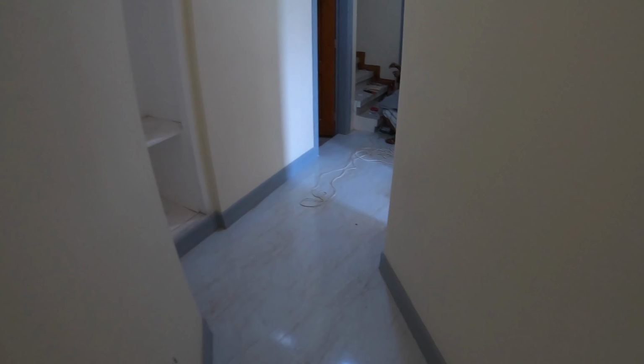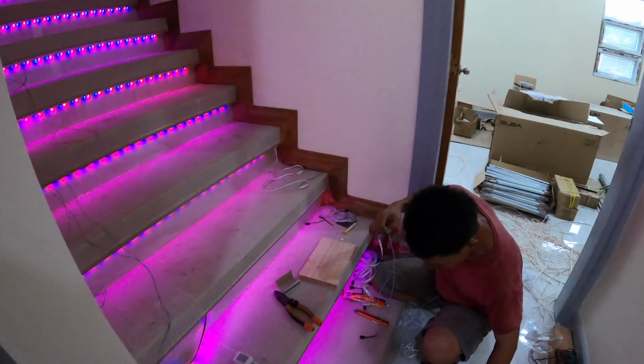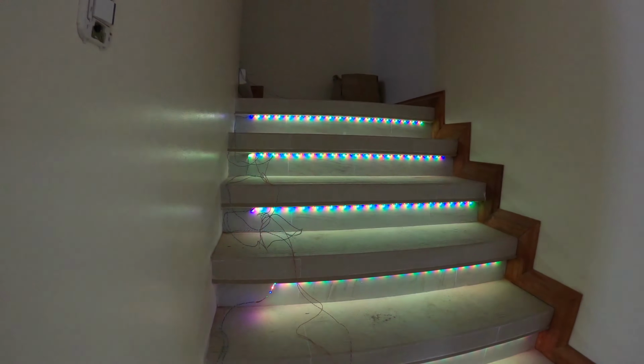All right, back here in the... wow, that's a lot of wires. Nice. Okay, let's look. Oh wow. Hey, welcome to the discotheque. Bow chicka bow bow. Oh wait, that's not discotheque. Nice.